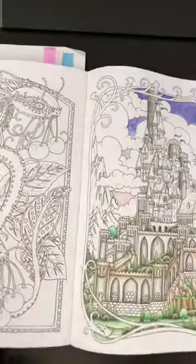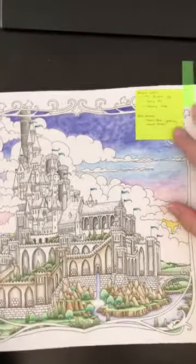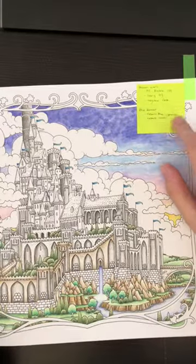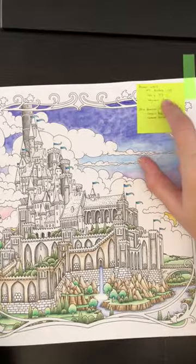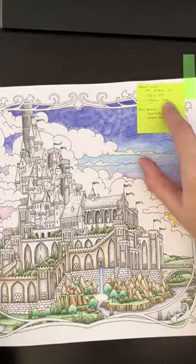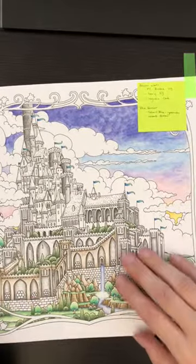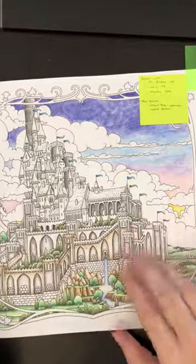Nope. And then my castle, it was Faber-Castell Polychromos and then an Erogitin. I love the Erogitin color cork. That's an awesome color. Love it. So I was working on this. I'll continue working on this. There's nothing wrong with it.